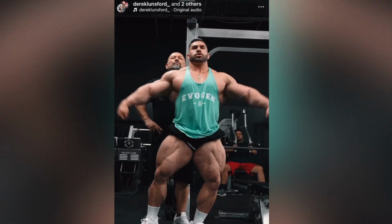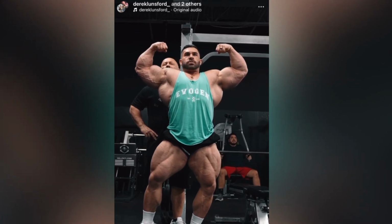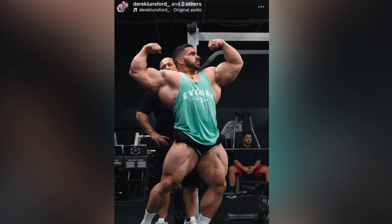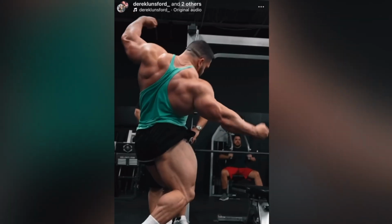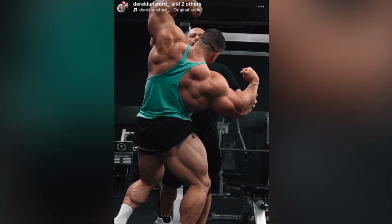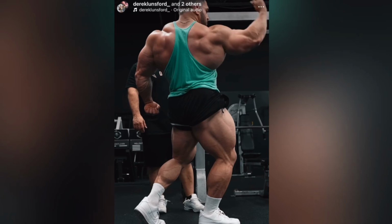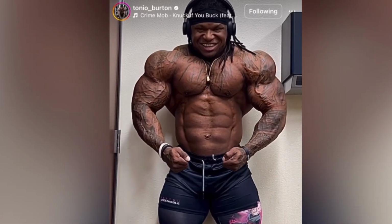Pretty much Derek's entire career, he's been knocked for not really showcasing much detail from the front and little to no separation in the arms. But as he continues to work with Hany Rambod under the FST-7 training, I'm pretty sure the muscle maturity will come. But we will be getting a sneak peek of Mr. Olympia in just a few weeks at this year's Pittsburgh Pro, and he will be next to a really conditioned version of Nick Walker.